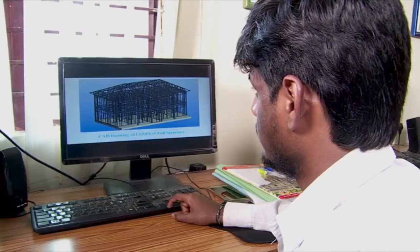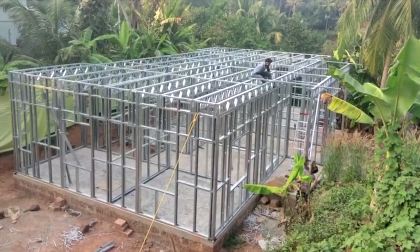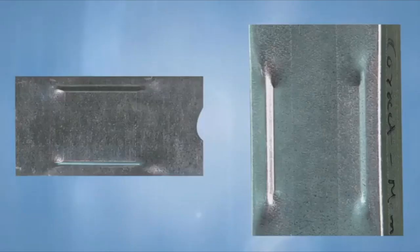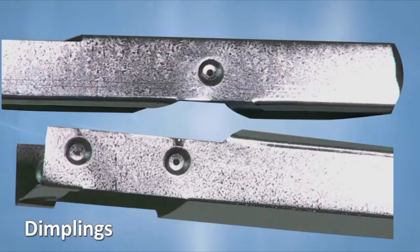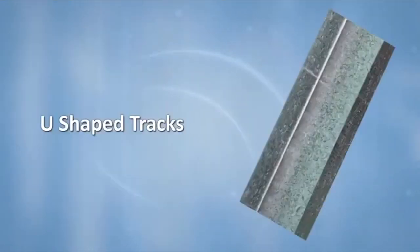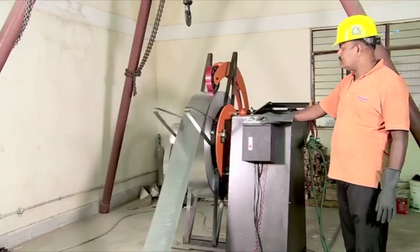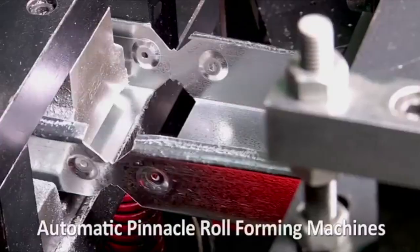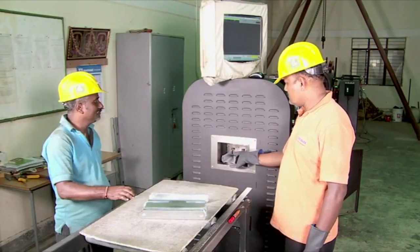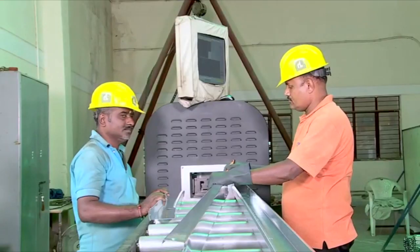Once designed as per relevant Indian IS 801 or international codes such as BS 5950, the required sections of studs, C-sections with knockouts, dimplings, slots, service holes etc. as vertical members and U-shaped tracks as horizontal members are cold-formed in CNC automatic roll forming machines with production speed of 300 to 450 meters per hour with very high precision.